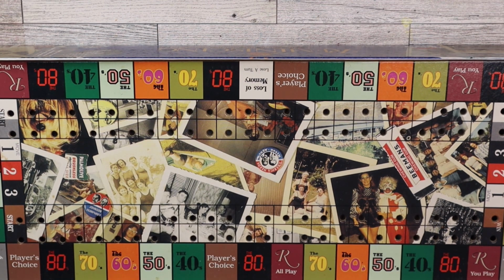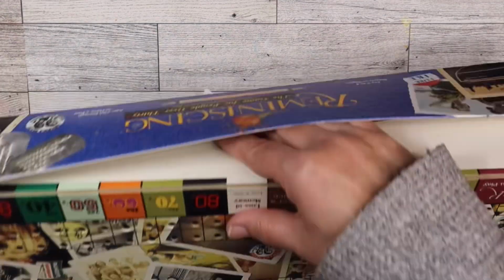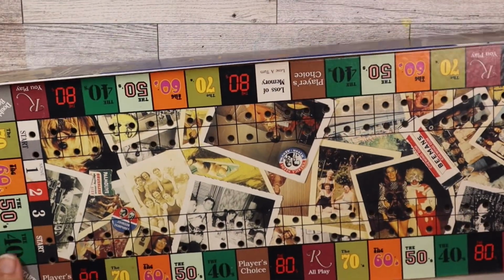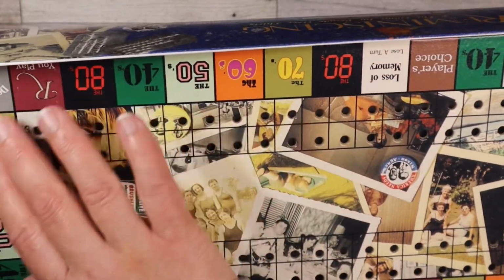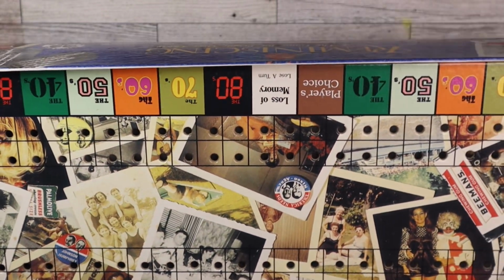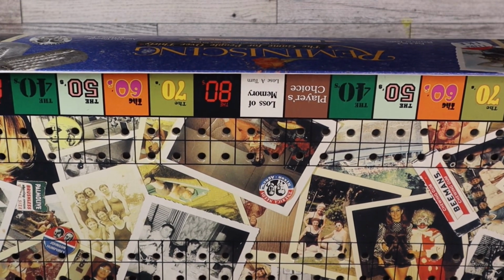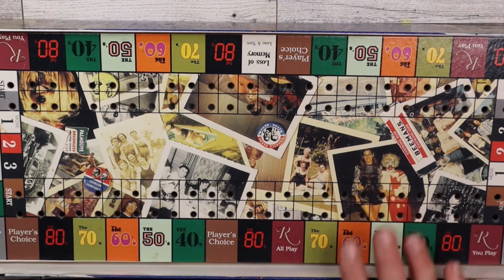Hold on. Let me take this out and then we'll do a question from the 60s. So let's take out this board here. Does it come out? Oh, maybe it's not supposed to come out. I don't know. It looks like it's actually supposed to just stay in here. So I'll just give you a little glimpse. It looks like you go around the board. You land on here. Double bonus. Player's choice. And, yeah, just one loss of memory. So that's good. So cute. I guess there's not a whole lot. I thought there might be something underneath this, but it's just this.